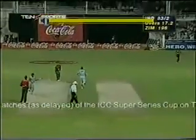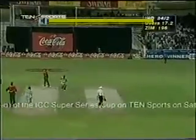Another nicely played. He played that late and he got that fine. A neat stroke by Tendulkar. That'll give him another boundary. In fact, we'll have to wait for the umpire signal. Yes, he signaled 4 and he's come off the bat.